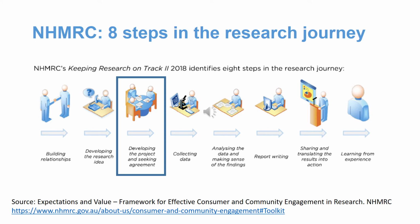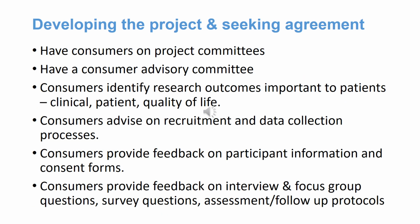The next step in the research journey is developing the project and seeking agreement. In terms of this stage of the project, you can do a number of different processes. So for example, you can have consumers involved in project committees and advisory committees. You can also have consumers identify research outcomes that are important to the patients. So this is good for clinical research, and for example, we tend to focus a lot on clinical outcomes that we think are important, but what might be some of the patient outcomes that are important?